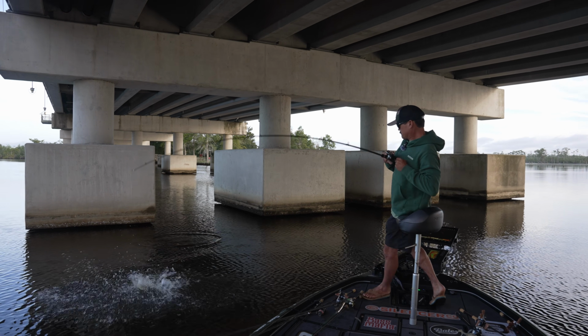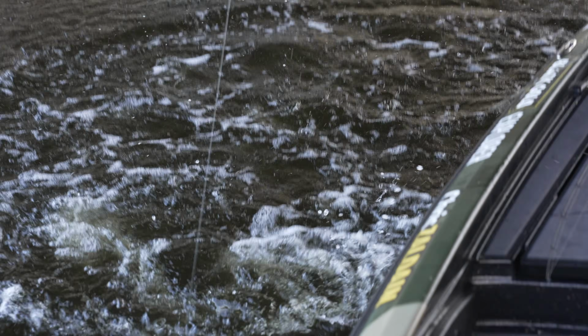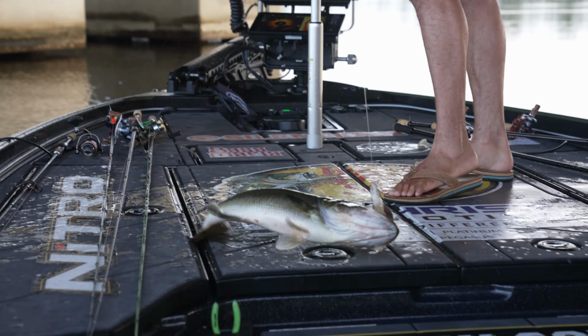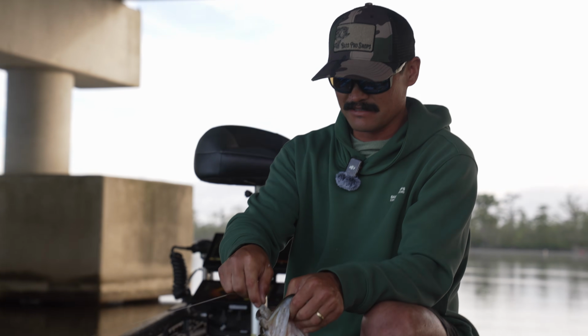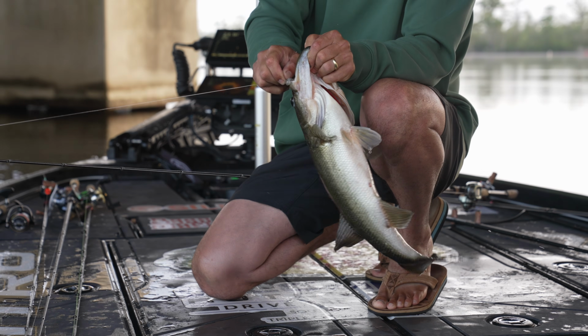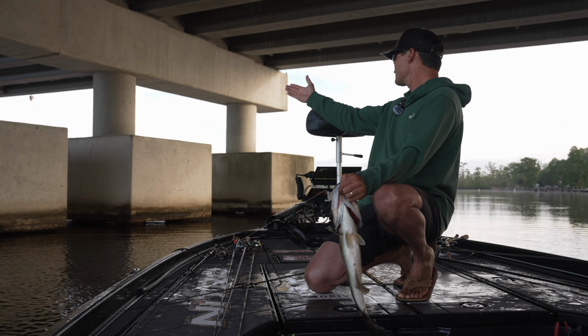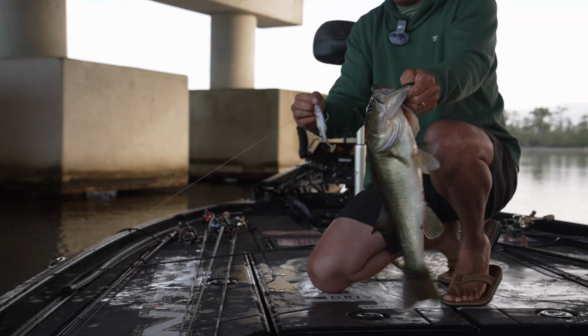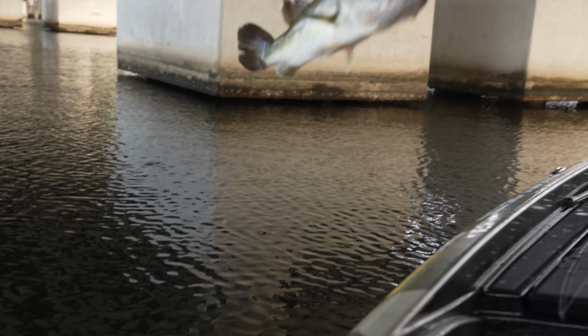Gosh. Dude. Oh my gosh. Dude, that fish is hot. Like the water's super warm, 80 degrees. I need to stop setting the hook on these. I feel like there's a bunch here. I mean, that's just 2 sets of pilings and there's 9, 10. That's a nice one. Post spawner.